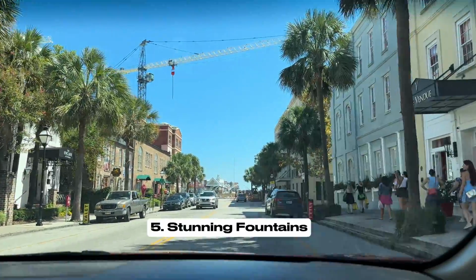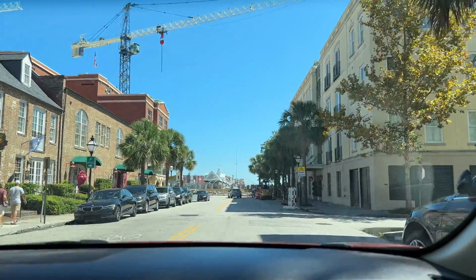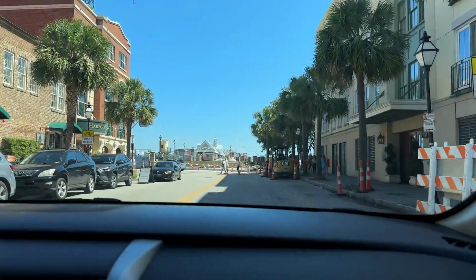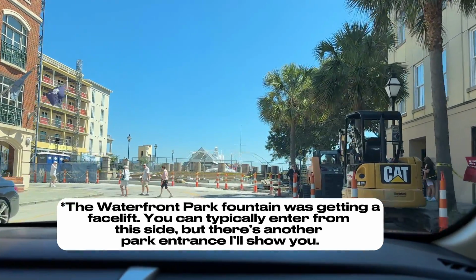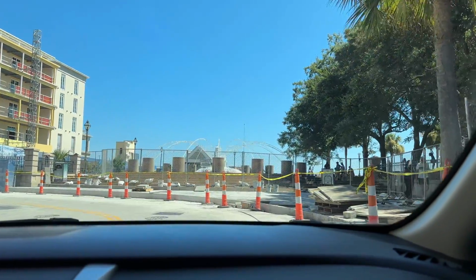Next up are the stunning fountains that can be found all throughout Charleston. These fountains can be found at Allen Park, at the Belmead Charleston Place Hotel, the College of Charleston, and the two most famous in Charleston, the Pineapple Fountain, which is in the Waterfront Park, and the Waterfront Park Fountain.